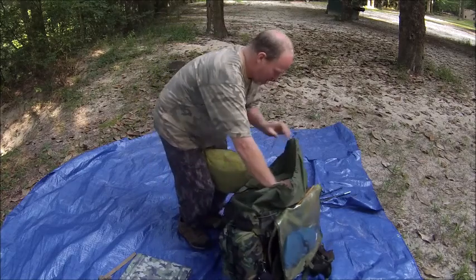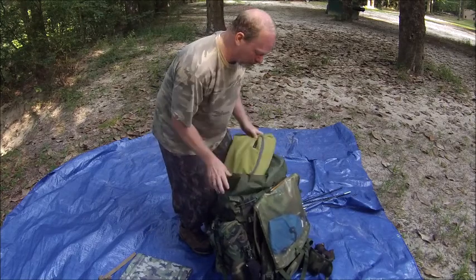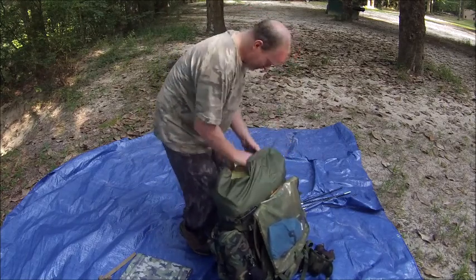Why did you put all the heavy stuff at the bottom? Well, I've been carrying it like this for a while, so I'm not going to stop carrying it because you said something different. That's why, Mama.